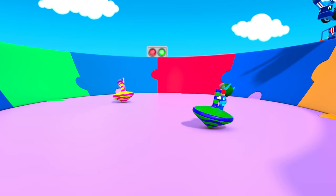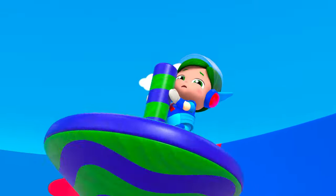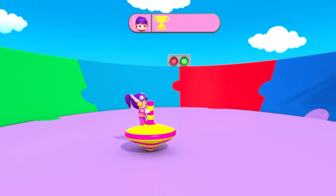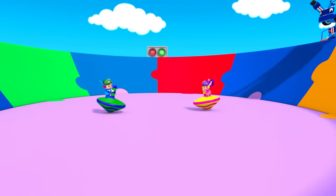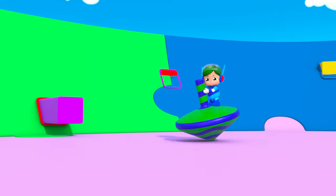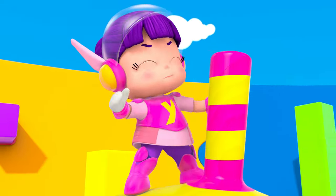Spinning tops go spin, spin, spin. Hold on tight and you could win. Spinning on your spinning top. Round and round you go. Can you win this battle? Hey, watch out, look, oh no. Tower blocks are popping up. Look, they're all about. If they get in your way and you fall off, you're out.